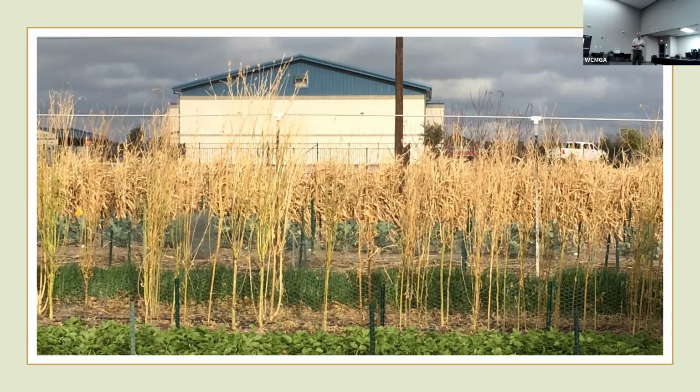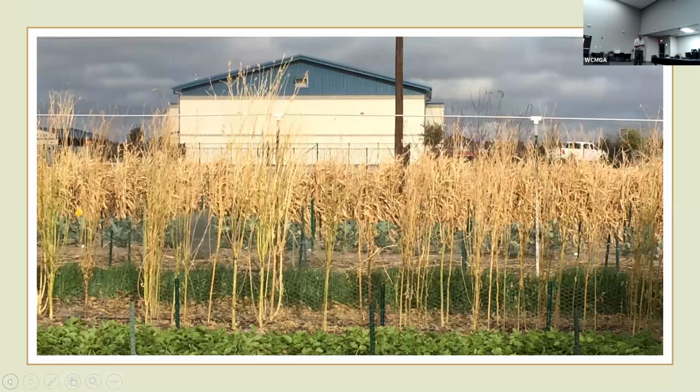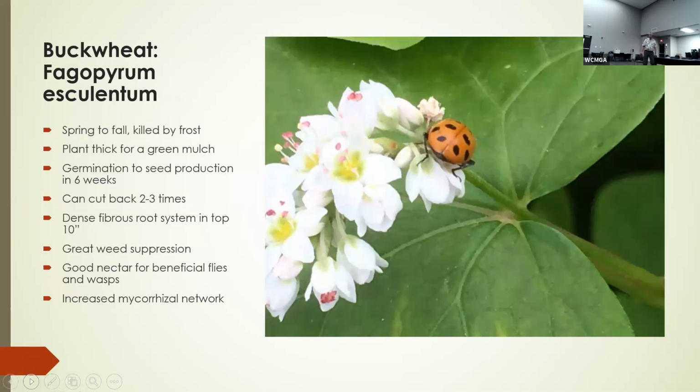So would you just cut those off at the ground line? Exactly. So we cut them off here. Actually, they just kind of break away right at the base of the stem. And then we used this one, we just put it down as mulch. So we now have a nice little rough mulch layer there. Will it not come back again the next year? No, it's not perennial. You have to reseed everything.